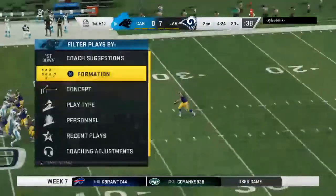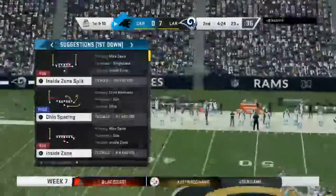Here we go. Here we go. Here we go. At their own 20-yard line.